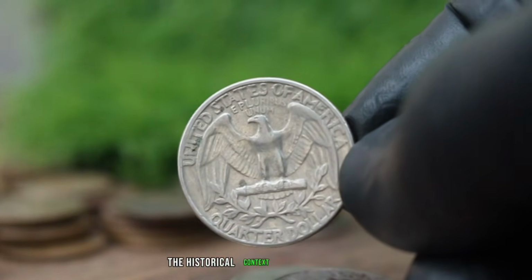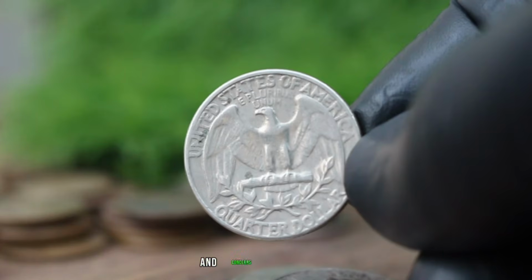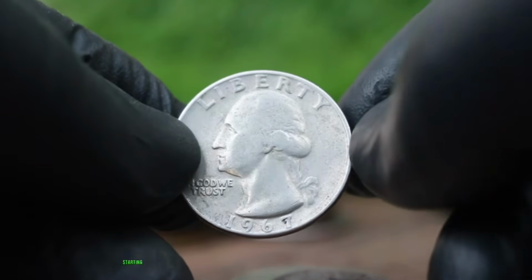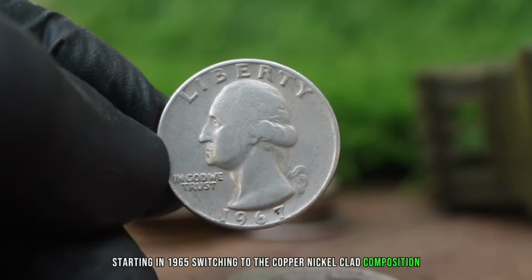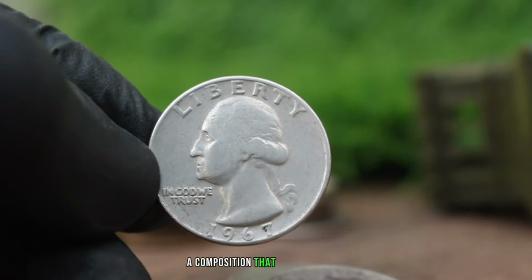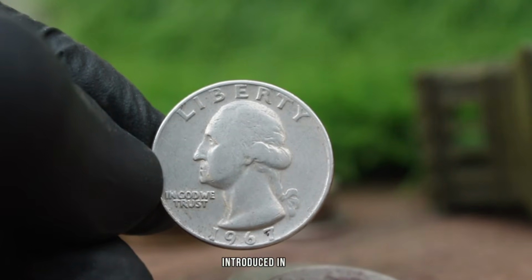The historical context here is significant. In the mid-1960s, rising silver prices led to a shortage of silver coinage and concerns over hoarding. To address this, Congress authorized the removal of silver from dimes and quarters starting in 1965, switching to the copper-nickel-clad composition. This change meant that 1967 quarters are composed of a copper core with a nickel outer layer, a composition that remains today. Design-wise, the 1967 quarter continues the classic Washington design introduced in 1932.